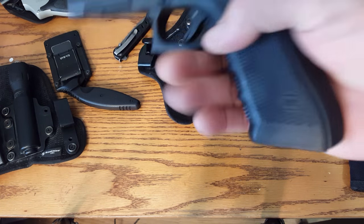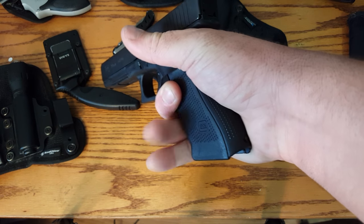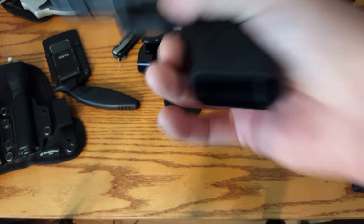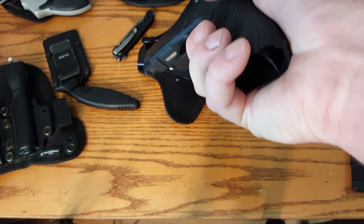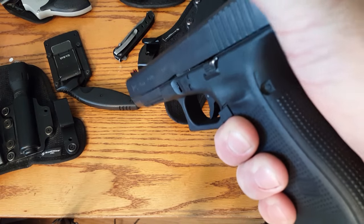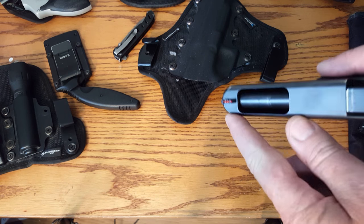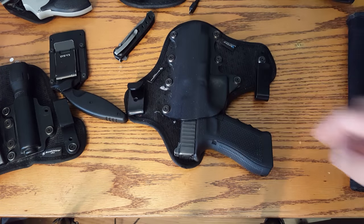And my problem is I have such big hands. See how I'm off the bottom of this? With their smaller frame guns, they cut like three-quarters of an inch off this bottom here for the 19 and the compact guns. And I really need that little bit because of the fat there on my hand, and I'm really able to get a good grip on a big handle, something I can really grab. And the 17 is just three-quarters of an inch shorter, but it's square, and I kind of like to round it off, so that's why I carry the larger gun.